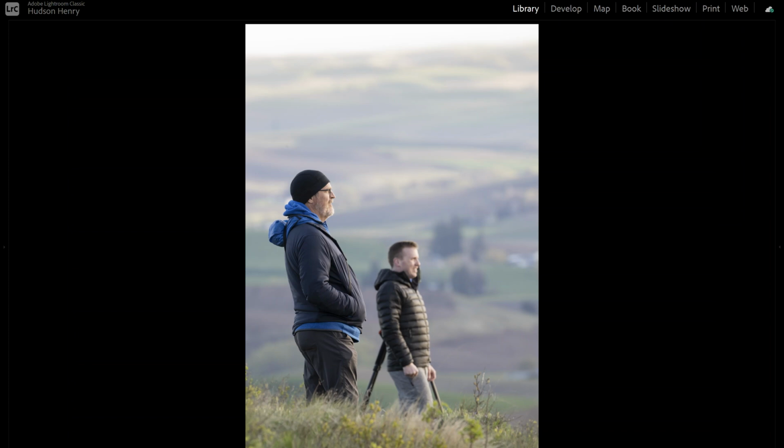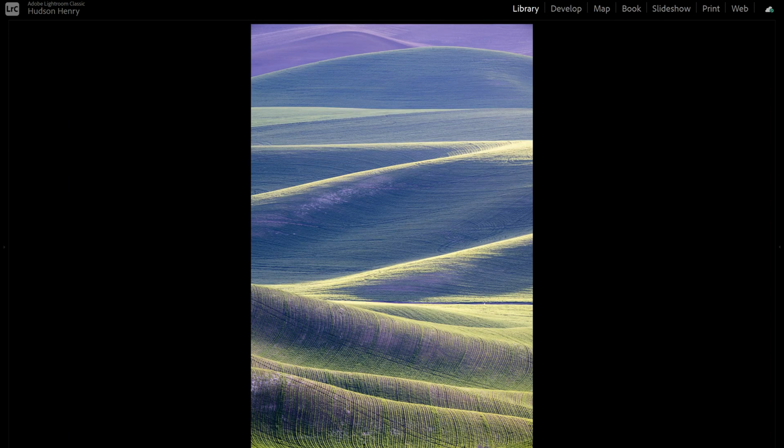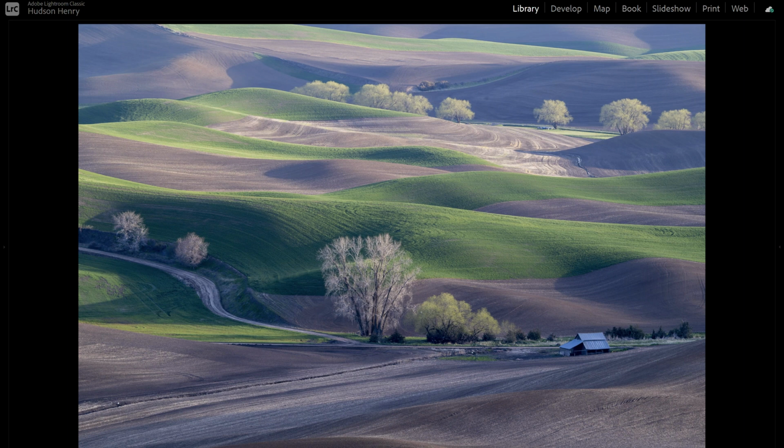There's Brad and Rick as the light's coming up. I mean, everybody was just in a happy mood. Yeah. Well, Steptoe is one of those places we go to multiple times during the Palouse workshop because it's always different up there. Every single night. And you want to be able to luck into that magical light. This is an interesting one.